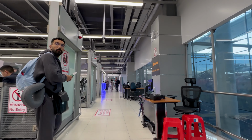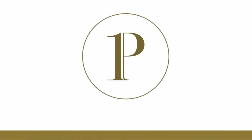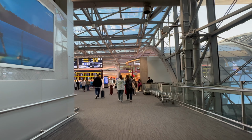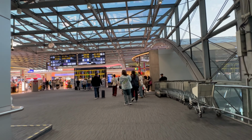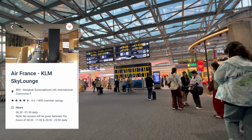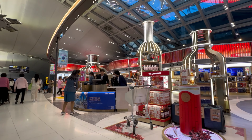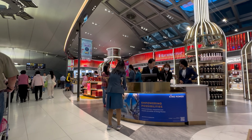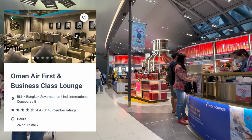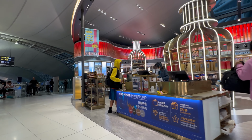My flight was due to depart at 10 past 10 in the morning, so I arrived early, hoping to access one of the lounges through Priority Pass and grab some breakfast. I was hoping to visit the Air France lounge, however I didn't realise that they don't accept guests between 8:30 and 11 in the morning, and despite arriving to the lounge at 8 AM before the 8:30 cutoff, I was still denied access, but I was granted access at Oman Air Lounge through Priority Pass.